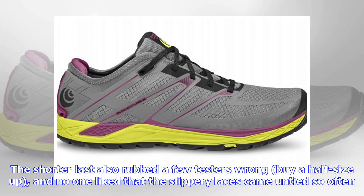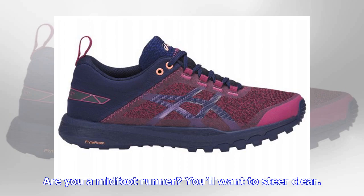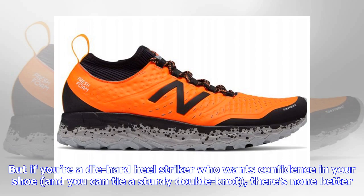The shorter last also rubbed a few testers wrong, so go a half size up, and no one liked that the slippery laces came untied so often. Are you a midfoot runner? You'll want to steer clear. But if you're a die-hard heel striker who wants confidence in your shoe, and you can tie a sturdy double knot, there's none better.